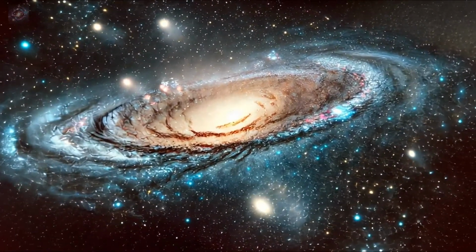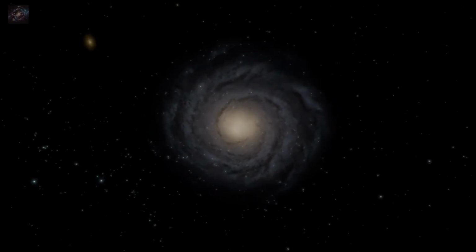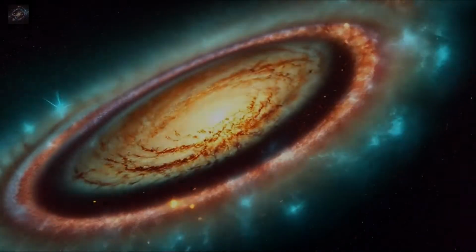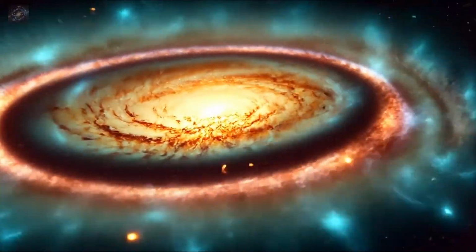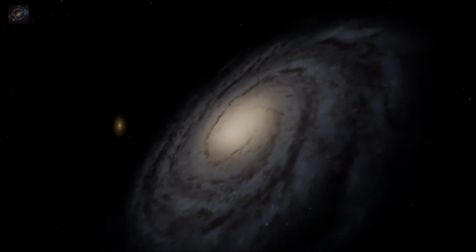The impending collision between Andromeda and the Milky Way will mark a transformative event in the local group of galaxies. This merger, set to occur in about 4.5 billion years, will create a new, massive galaxy that combines the stars, gas, and dark matter of both systems.